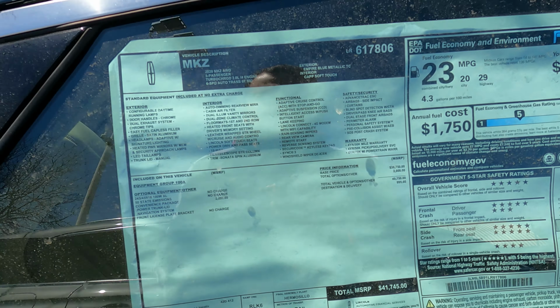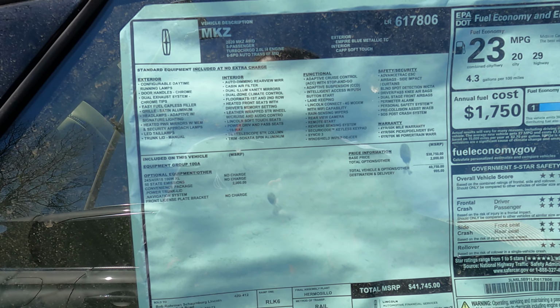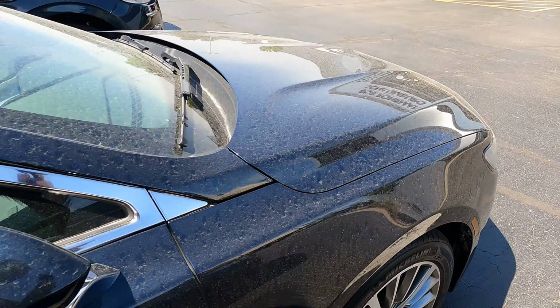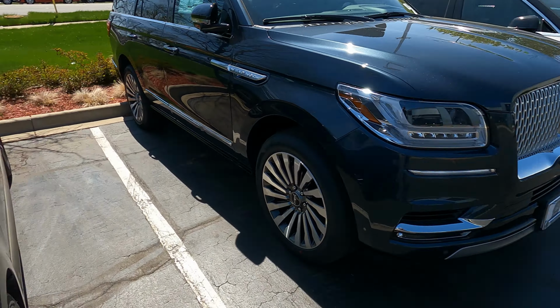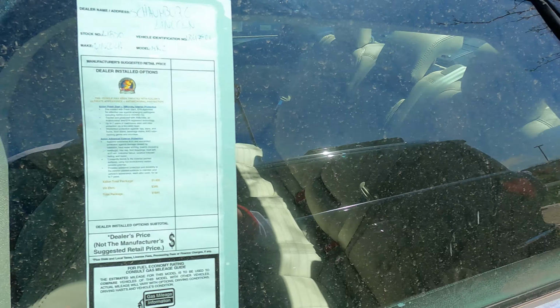So it's $41,000, right? So it's a 2020 MKZ all-wheel drive, turbocharged. Okay, good. So it is locked. See, all of these are locked. All right, so 41 grand for a new car. That's not too bad, I guess, compared to that thing. So you got $41,000, but that's not enough. That is definitely not enough.